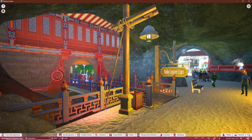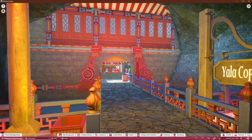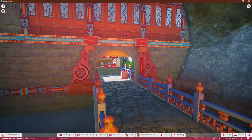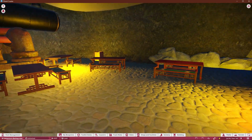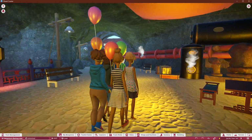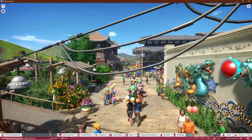To the left here we have the Yala Coffee Cafe. So again, just kind of look at it, it kind of crosses out over a bridge back outside here where there's a coffee shop. And on this side of the walkway there are some benches where you could sit down, relax, and have your cup of coffee. After you leave the cavern, you enter into what I call the Kathmandu area.